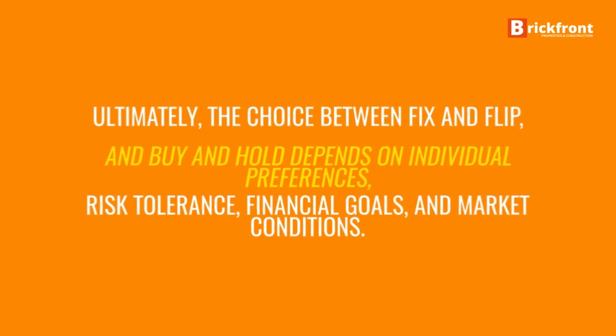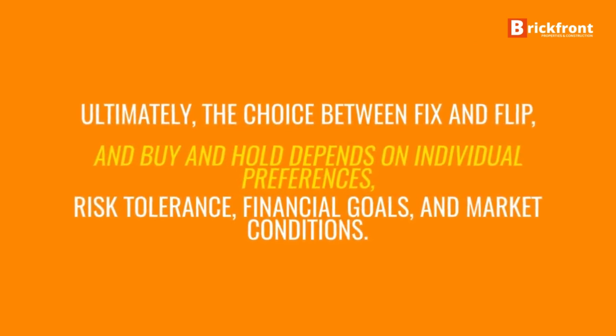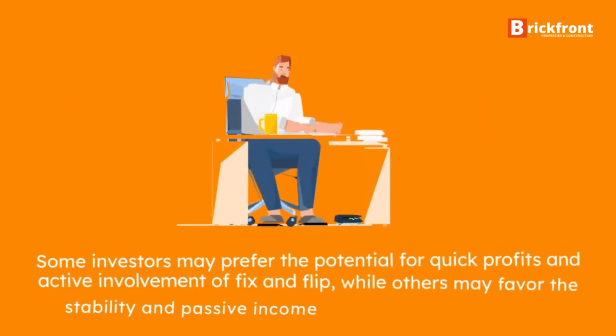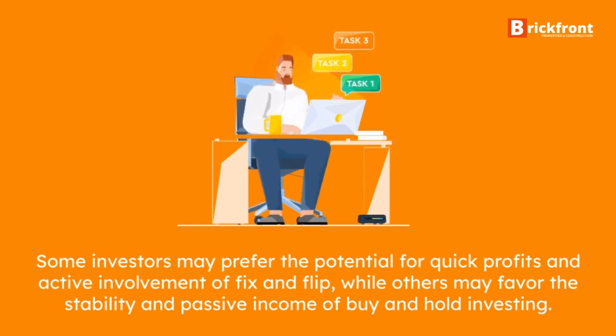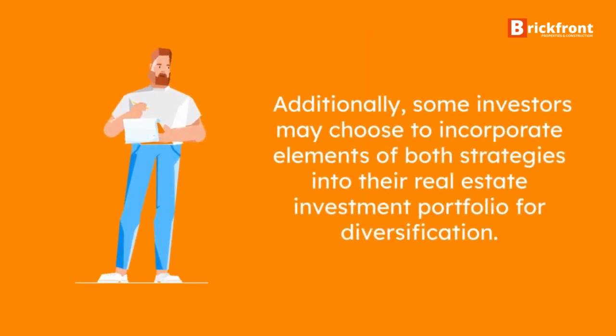Ultimately, the choice between fix and flip and buy and hold depends on individual preferences, risk tolerance, financial goals, and market conditions. Some investors may prefer the potential for quick profits and active involvement of fix and flip, while others may favor the stability and passive income of buy and hold investing. Additionally, some investors may choose to incorporate elements of both strategies into their real estate investment portfolio for diversification.